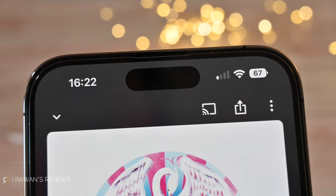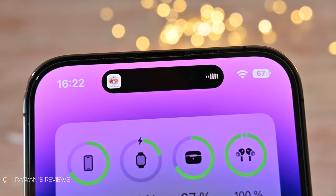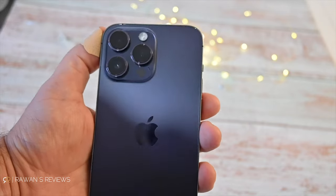I knew I was gonna get the Pro because I felt this was the first time where the difference between Pro and non-Pro was significant, at least for me. Only the Pros got the latest A16 Bionic chip. The 14 got last year's A15. But also the Dynamic Island looked very cool. First time we have always on display. And what sealed the deal was the 48 megapixel camera.